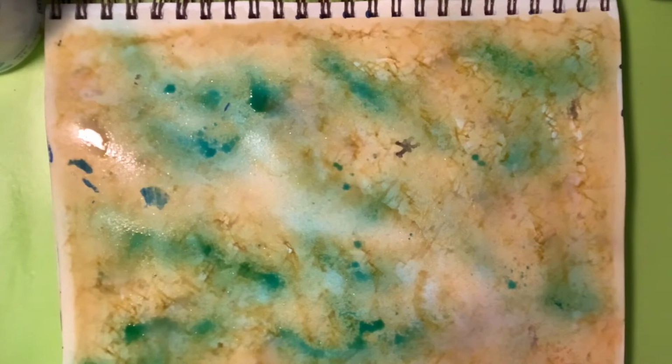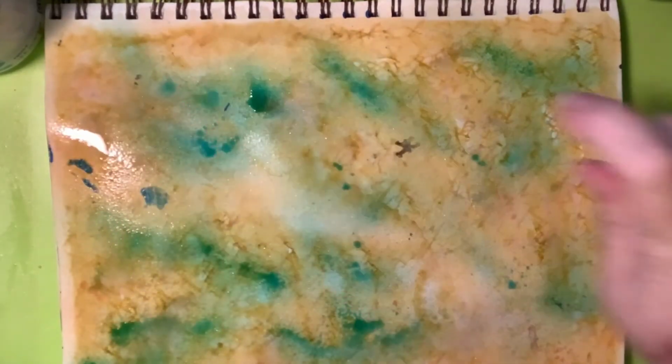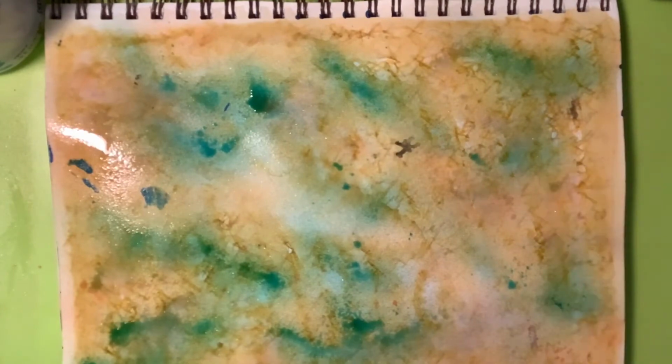Oh, a little spray. Oh, there we go. Well, it's looking pink, but I think it might be the red. On the white paper, it might be red. I'm just going to add that. And I'm just going to dry that a little bit with my heat gun.